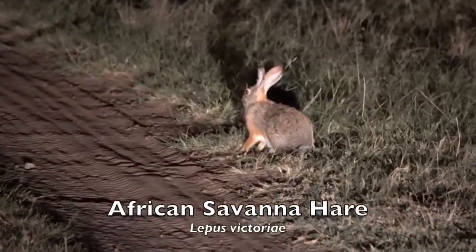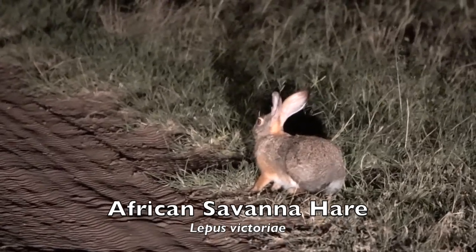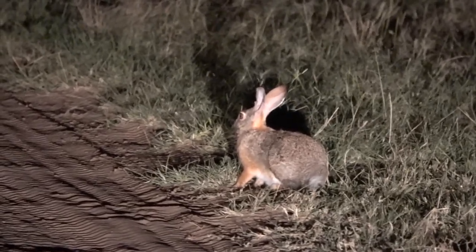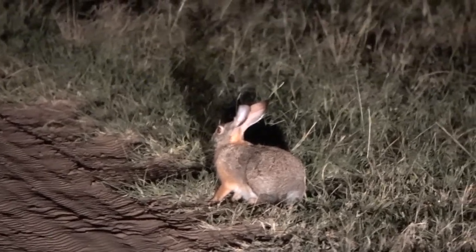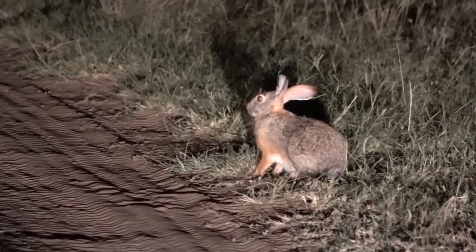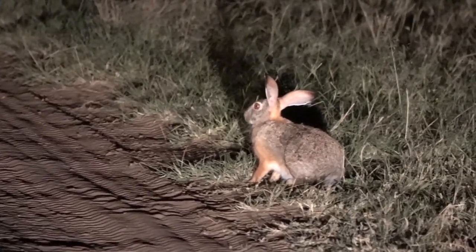The nocturnal African savanna hare sports a coarse, thick-furred coat covering a body length of 50 centimeters, or 20 inches. Using their two pairs of well-developed incisors, they consume leaves, buds, roots, berries, fungi, and twigs. Unlike rabbits, hares do not dig burrows. Females give birth to one or two young. The young are born fully furred and with eyes open.